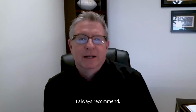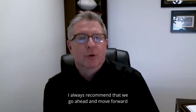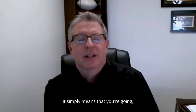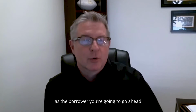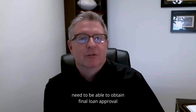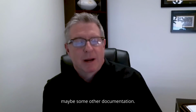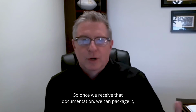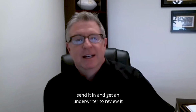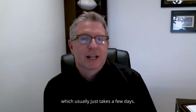I always recommend, whether we're able to get the pre-qualification or not, that we go ahead and move forward with a conditional loan approval in the process. Now, what does this mean? It simply means that as the borrower, you're going to provide the documentation that we need to obtain final loan approval, such as pay stubs, W-2s, bank statements, maybe some other documentation. So once we receive that documentation, we can package that up along with your application, send it in and get an underwriter to review it and issue a full underwriting approval, which usually just takes a few days.